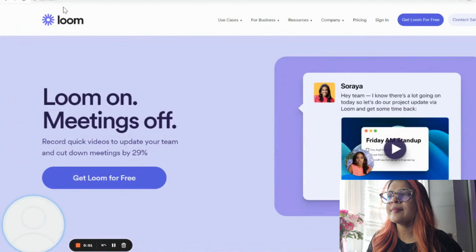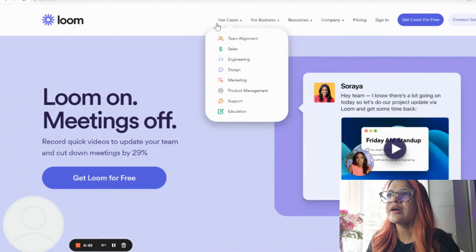On loom.com, it's the first thing that pops up, and then there's a bunch of tabs at the top. It clearly seems that there is a version that you have to pay for. I will not be doing that unless I know that it actually works well and I like it. But I will be using the free version for this demonstration.